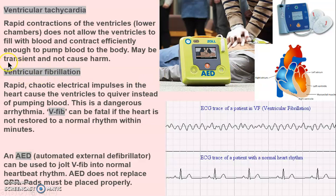It can be transient, which happens. You probably have had some tachycardia at some point in your life. Your heart started beating like crazy and you got scared. But that's just tachycardia. Who cares? But ventricular fibrillation is often due to chaotic electrical activity. We call it VFib, and it can be fatal. Here's an example.